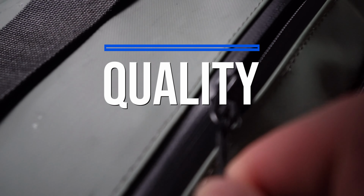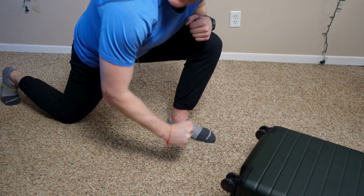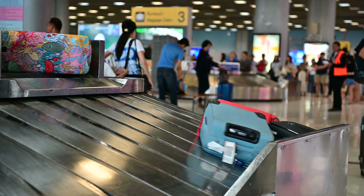Now, after you decide exactly which problem you're trying to solve and exactly what travel product you need, you are now going to move to the next category, which is quality. Does this travel product or travel gear meet the quality standards that you should be looking for? Quality should play a big role whenever you're looking to invest in new travel gear. As we know, travel gear gets beat and banged up all the time, and you're going to want something that's going to perform in those high stress situations.